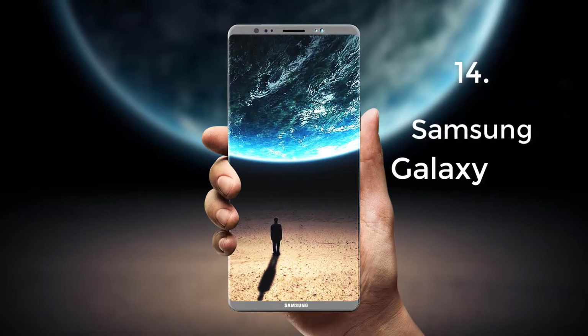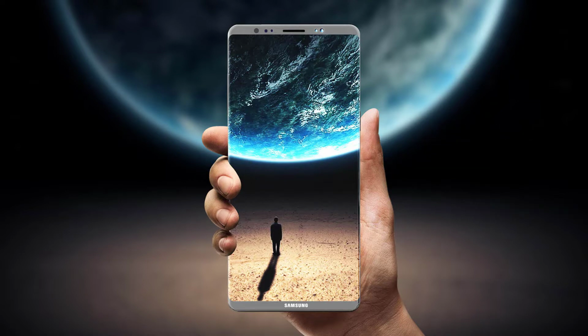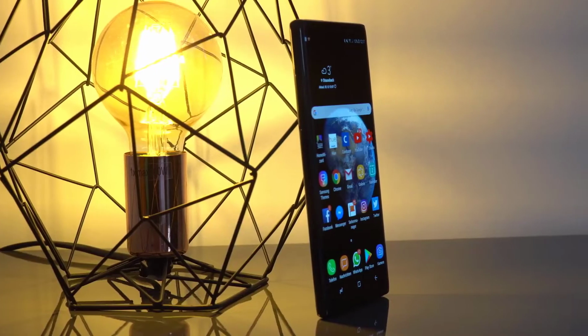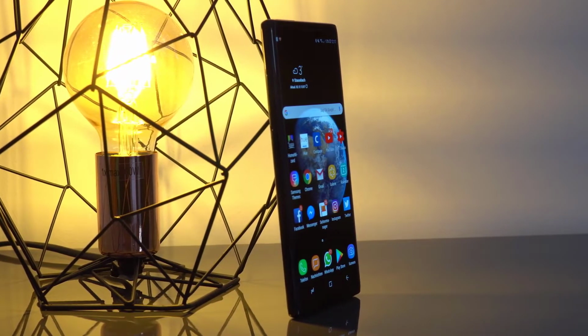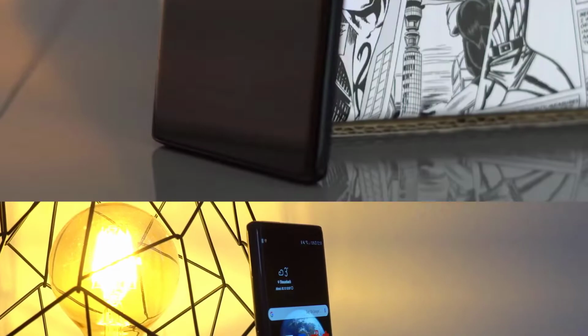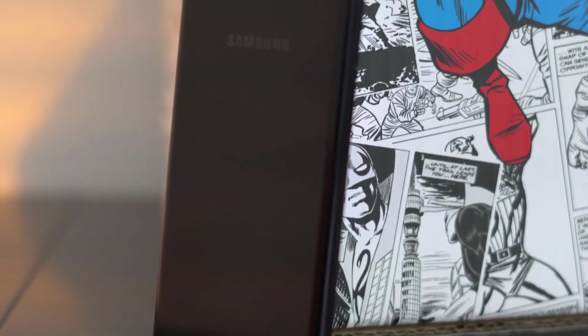14 Samsung Galaxy Note 8. The Samsung Galaxy Note 8 was the first time the brand's fabled range was seen as a real rival for the Galaxy S phones, the larger screen and more power starting to resonate with the average phone buyer.